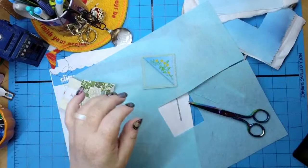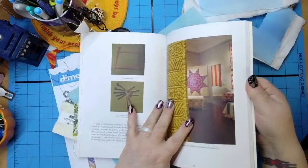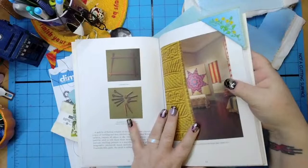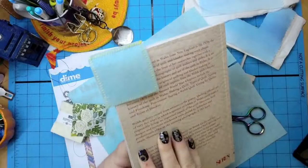This is my newest Welsh quilting book, which is stunning. I love this. But let's see. I want to hold my place right here. And let's see. Isn't that nice? It's perfect. I think that's perfect. You could put it... it's thick enough. Yes, it is. That felt works out really well.